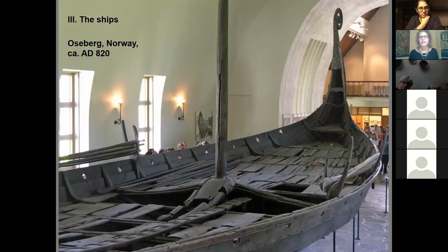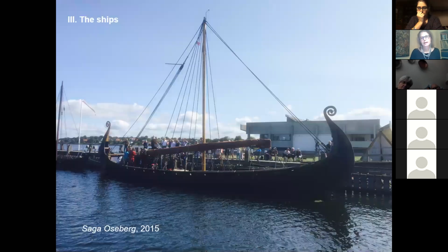And this ship clearly has a mast, and basically from then on, from around 820, the middle of the 9th century, all ships that are found within Scandinavia have a mast. So this is something that then seems to take off during this period. Why? This is a reconstruction of the same ship that sails very well.